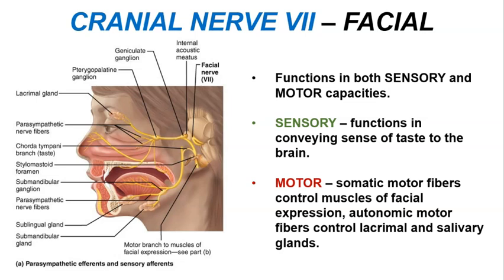The seventh cranial nerve is the facial nerve. It is another cranial nerve that has both sensory and motor functions, so we would say that it is a mixed nerve. Its sensory functions convey the sense of taste from taste receptors on the tongue and in the mouth to the brain where they are interpreted.